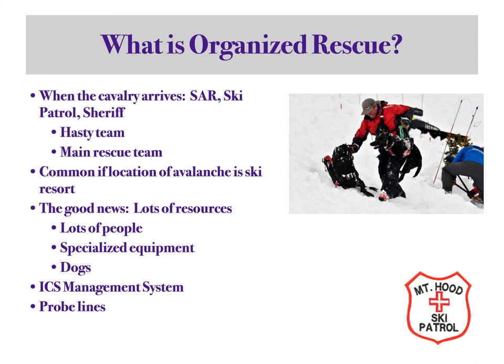If the avalanche occurred in the permit area of a ski resort, ski patrol will most likely be the first responders and there will be no companion rescue. In this case, organized rescue principles would be in play at the beginning of the rescue process. The good news with organized rescue is that there'll be lots of resources available. Lots of people to search, maybe avalanche dogs to assist in the search, RECCO equipment, snowmobiles for transport, and so forth. The downside is time. Getting the organized rescue process going takes time.